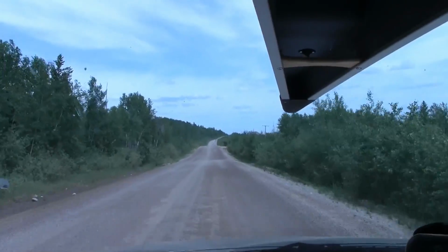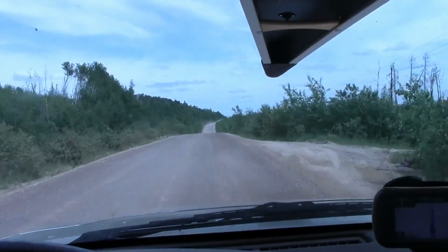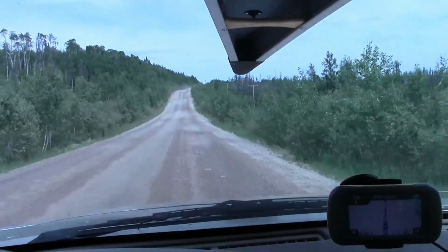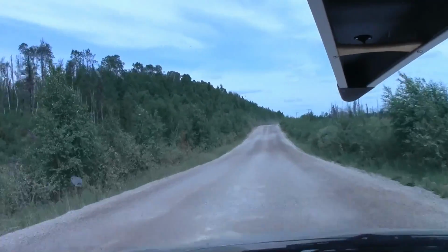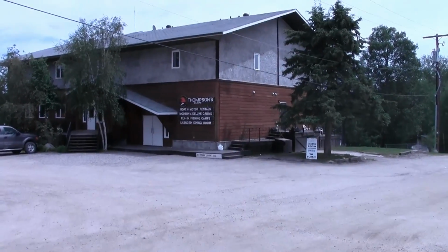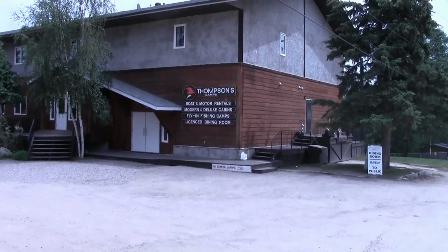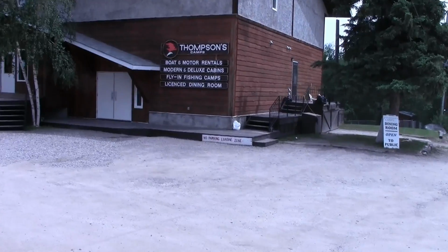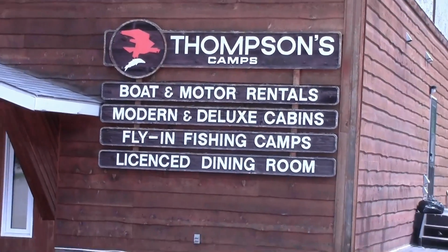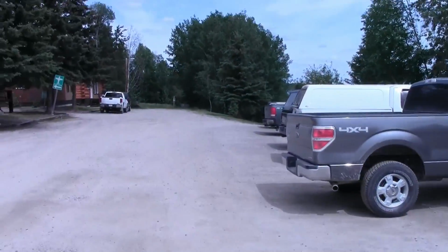I just thought it was interesting that the town that's on Otter Lake, which is part of the Churchill River system, is called Missinippi, which is the Cree name for the river system that it's on. So here we are in Missinippi. Very famous outfitter here, Thompson Camps. If anybody's ever interested in coming up and visiting this neck of the woods and don't want to run the canoe, Thompson's will hook you up, even if you want to do fly-in fishing. And we're just going to go down and take a quick peek.